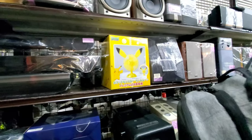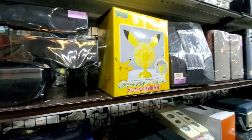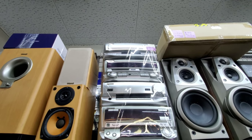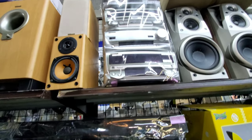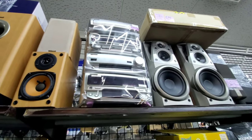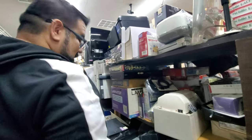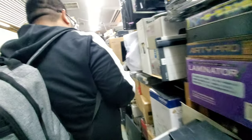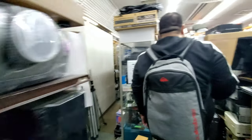Oh, Pikachu! I wonder if I can find some sort of mini disc thing. I saw some players over there on that side. Oh, look at that. Small players? Look, this one has... Oh, mini disc. I saw CD players and stuff, not mini disc players. I saw some sort of electronic over there. It's everywhere.